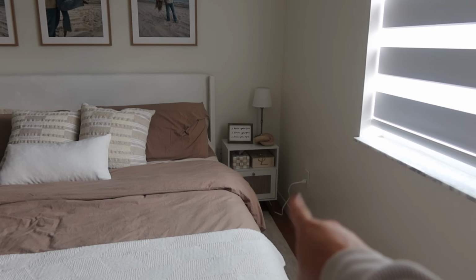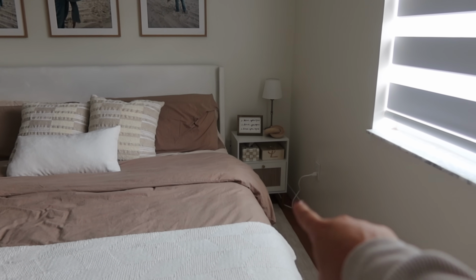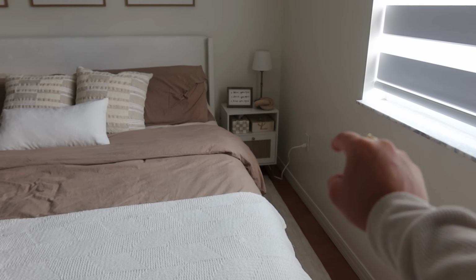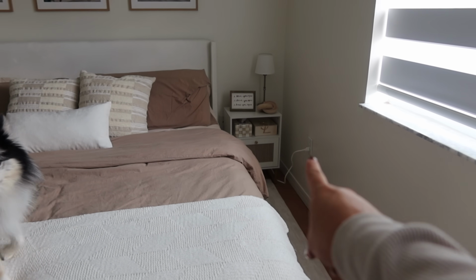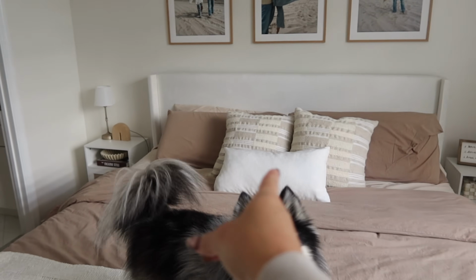Also this, why is it so hard to find an indoor extension cord that's not a million feet long that fits a 3-prong outlet? Because I can't find it anywhere. And I hate that. And I want the cord hidden behind the bed. But I'm having the hardest time finding it, huh, buddy? I do like the pillow right there.